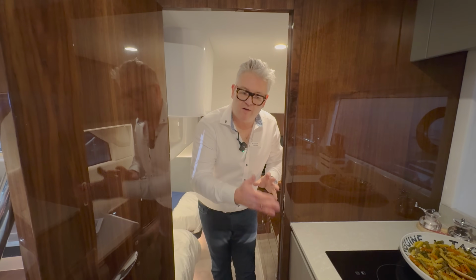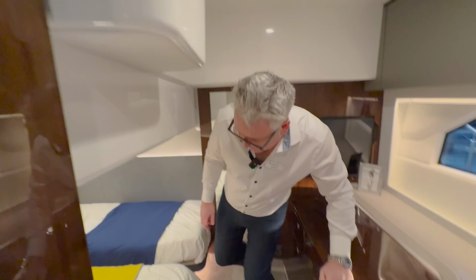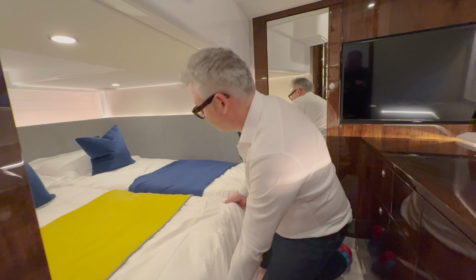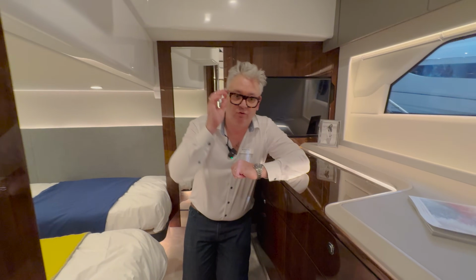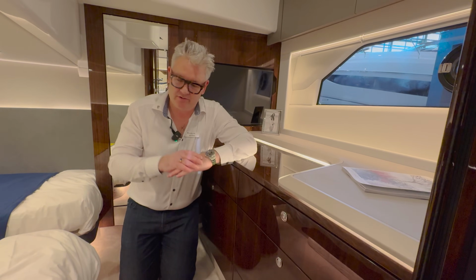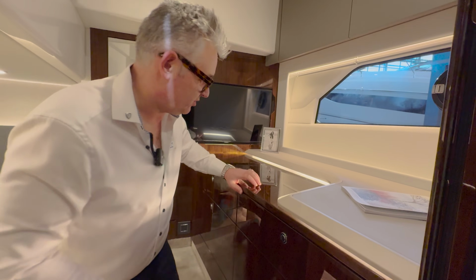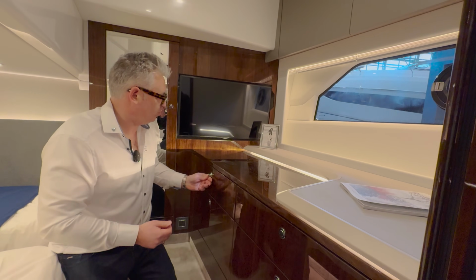Okay, so coming aft from the galley, you come into the aft cabin, and in here you've got two singles, which by lifting that across make into a double. This boat is fitted with the optional drawers, but I think I would stick with the standard sock sofa, because I love testing sock sofas. But this one's got the extra storage, which has got loads of extra drawers.